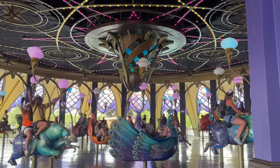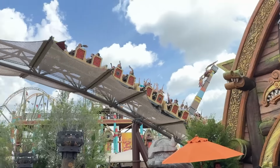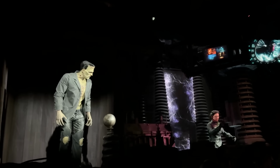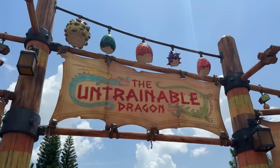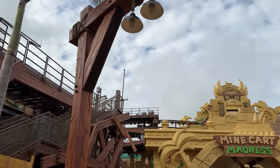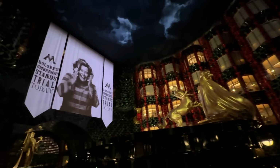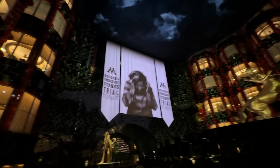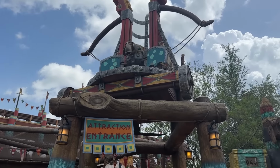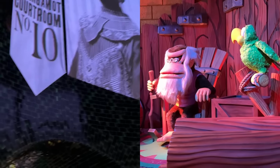The attractions that Express works on here: Constellation Carousel, Curse of the Werewolf, Fire Drill, Hiccups Wing Gliders, Les Cirque Canoe, Mario Kart Bowser's Challenge, Monsters Unchained, The Frankenstein Experiment, Stardust Racers, The Untrainable Dragon, and Yoshi's Adventure, which notably means that Minecart Madness and Donkey Kong Country and Harry Potter and the Battle at the Ministry in the Wizarding World of Harry Potter are not included with Express. Neither is Dragon Racers Rally, which Alan would tell you is very important, but it's more notable for most people that the other two are not included.